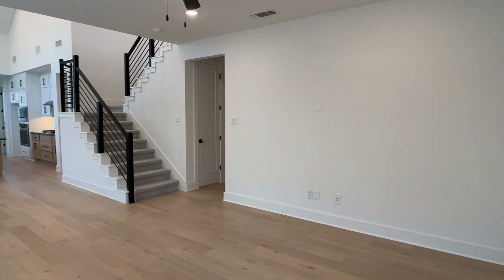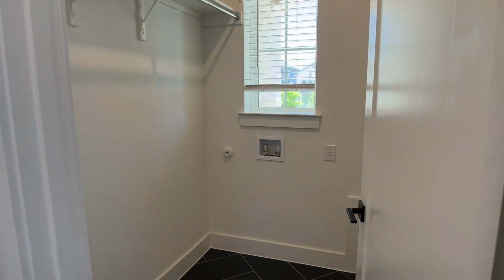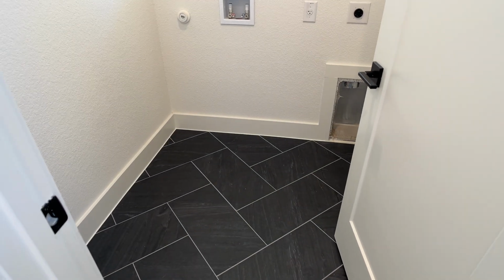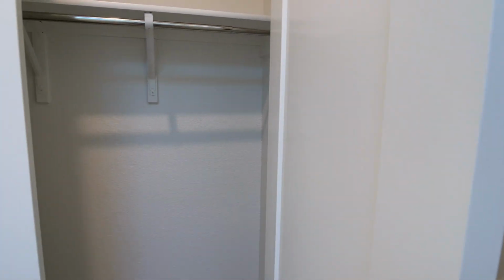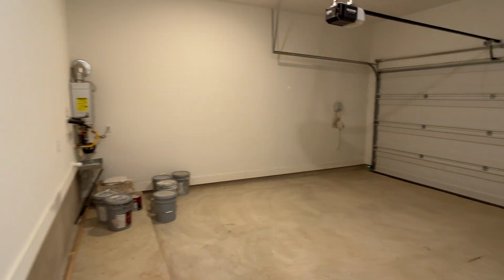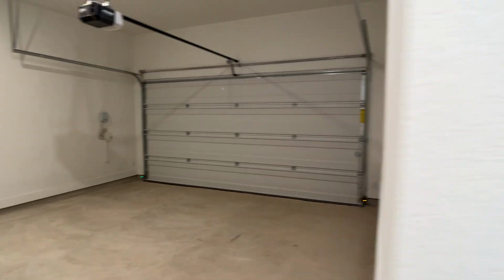Hey, I'm just editing this in because I forgot to show you the laundry area and garage area is actually right at the front of the home. So you have this laundry area with this big dark tile in a herringbone pattern. I thought that was fun. You do get a coat closet that's here, and then a 2-car garage. And so everything's situated nicely at the front of the home, away from the bedrooms and the backyard. So it's all at the front of the home.